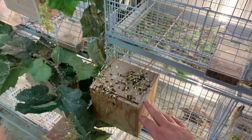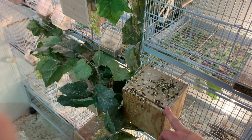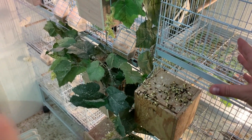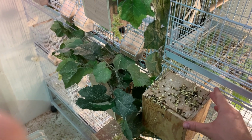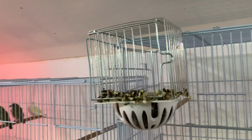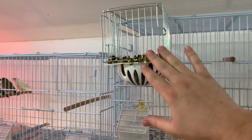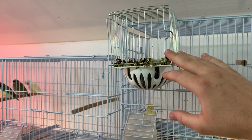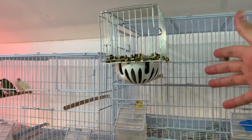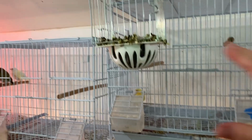You'll have to excuse me, I haven't cleaned my cages yet today. That's on my to-do list. But I just wanted to show you the reality of when you have a lot of canary chicks in the nest, and how messy it gets. Usually when the chicks are about 2 weeks old, it will start to get really messy like this, and I'll clean it out. Then usually right before they fledge, you'll need to clean it out again. The more chicks you have, the messier it gets.